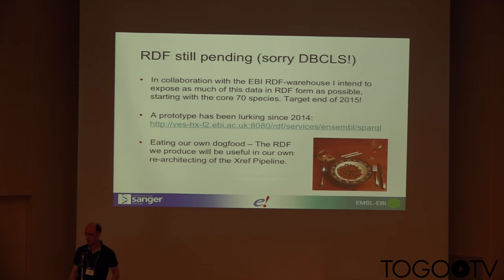So we have our core 70 species in RDF form in a sort of static type. I am currently in the process of pipelining the output of stuff so that we can run it every release without fail. So it's taking a long time because it has to be nice and robust. I hope for that to be out by the end of this year. We have a release coming out in December, and I'm determined that I should get something out to align with it.